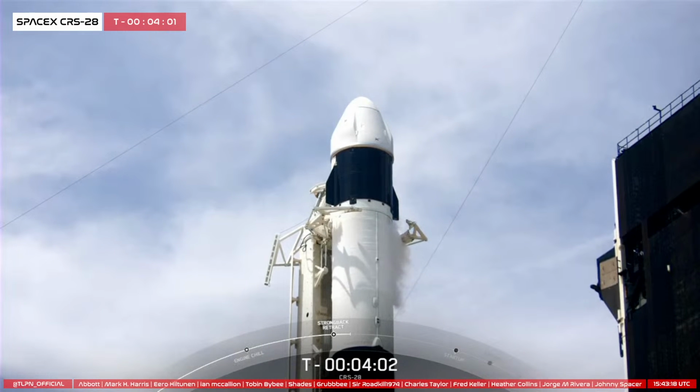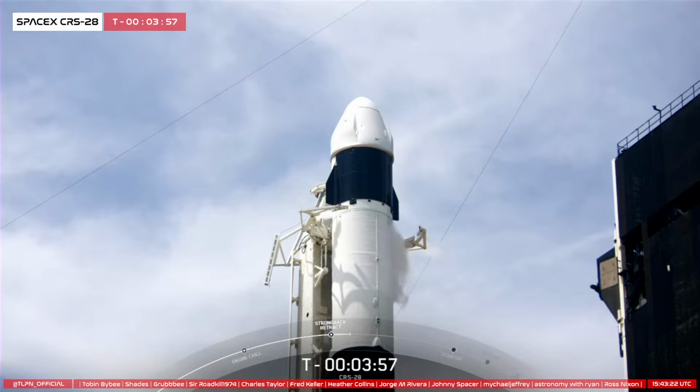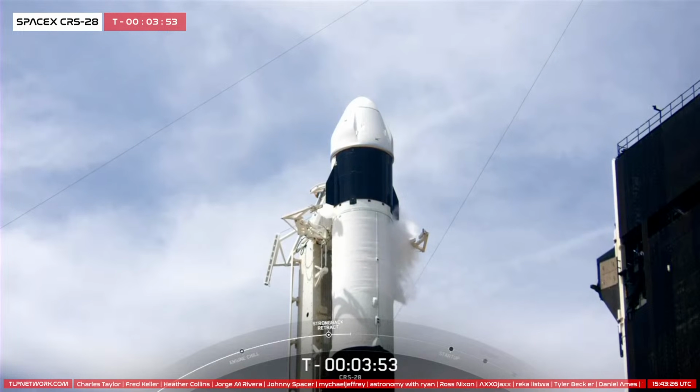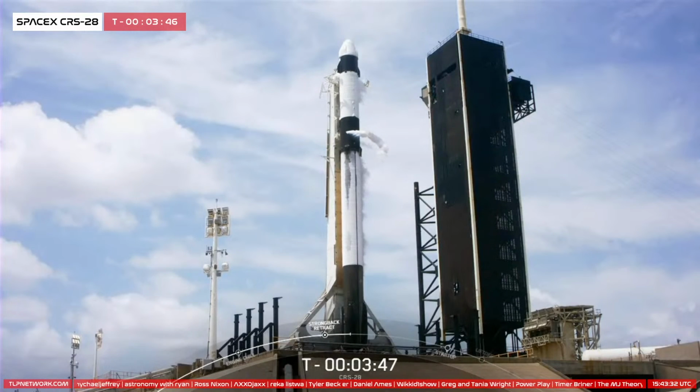And there you can see those clamp arms beginning to open around the booster. Now, in these last few minutes before T0, Falcon 9 is performing final health checks on its primary communications, avionics, and propulsion systems in preparation for flight. And we may hear callouts that engines are sufficiently chilled as we get a little closer to liftoff.